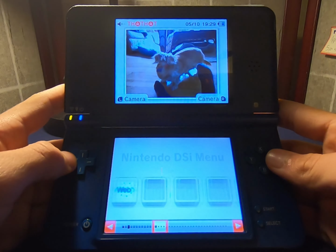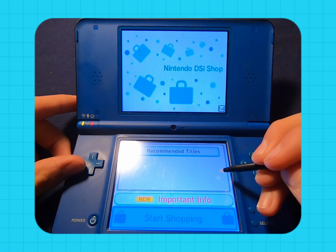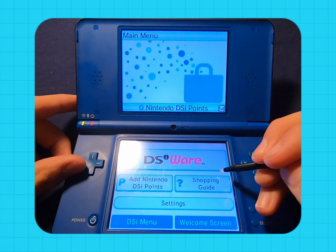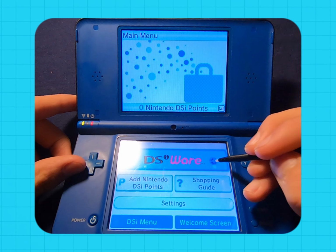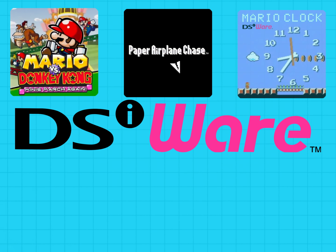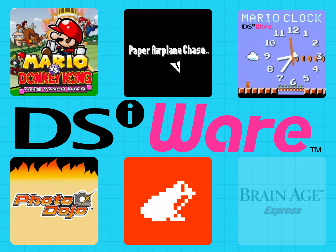Alright, what else do we have here? Oh yeah, the DSi shop was where you could buy all the newest and hottest games, both free and priced, and download them right onto your console. This is where something known as DSiWare was born. Basically, there were all these little games Nintendo would make that were, for the most part, free for you to try out.